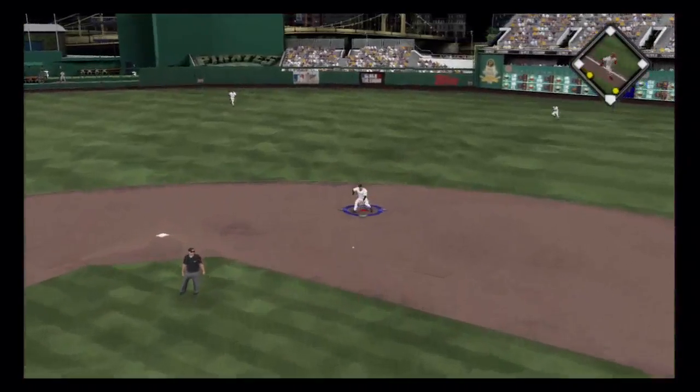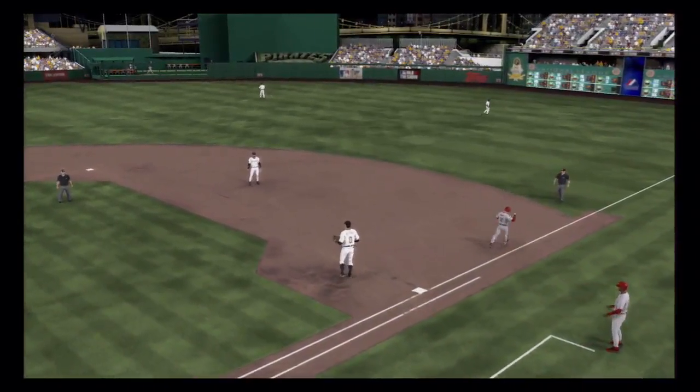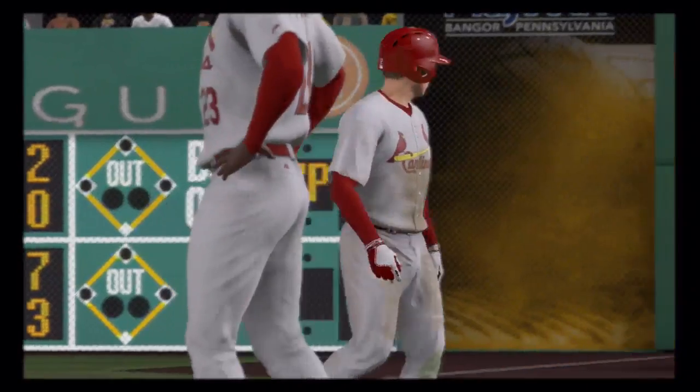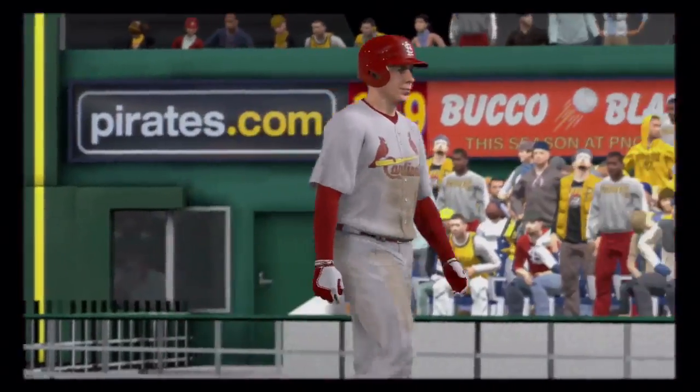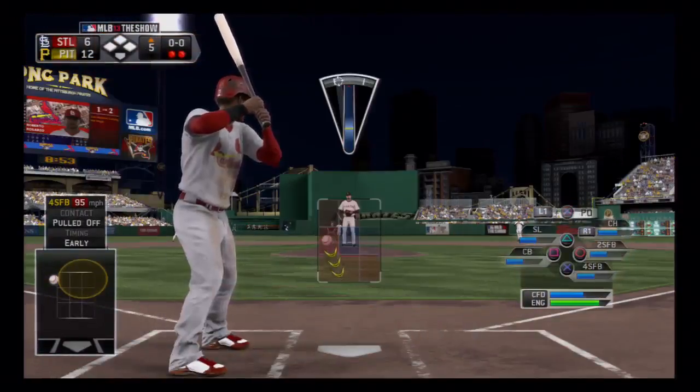Now a softly hit liner towards second. Throw gets him. 2 down. And here with the infield back, they're giving you the run on a ground ball. So he just takes advantage of that and drives home the run.